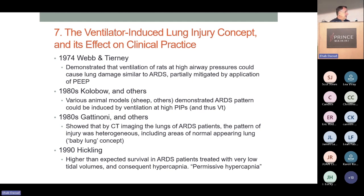Then in the 1980s, Ted Kolobow and many others, in various animal models, sheep, dogs, pigs, rats, rabbits, demonstrated that an ARDS pattern, clinically, radiographically, and histologically, could be induced by mechanical ventilation at high peak inspiratory pressures and thus high volumes.